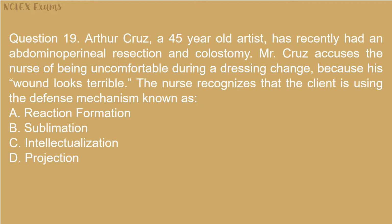Question 19. Arthur Cruz, a 45-year-old artist, has recently had an abdominoperineal resection and colostomy. Mr. Cruz accuses the nurse of being uncomfortable during a dressing change because his wound looks terrible. The nurse recognizes that the client is using the defense mechanism known as: A. Reaction formation. B. Sublimation. C. Intellectualization. D. Projection.